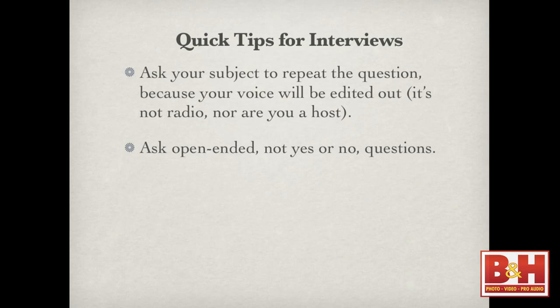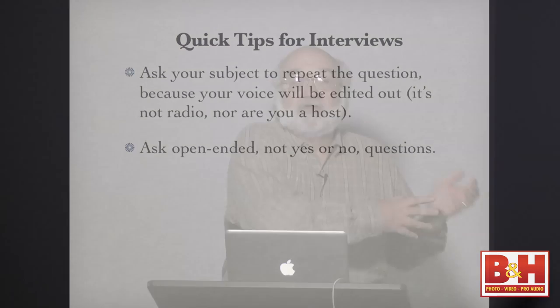Ask open-ended, not yes or no questions. Do you like being a naturalist on the Amazon? See, that's not something you can use. Why is it important to show tourists the Amazon? Well, because we need to preserve it. We need this. We need that. So you ask open-ended questions, and we all know how to do this.